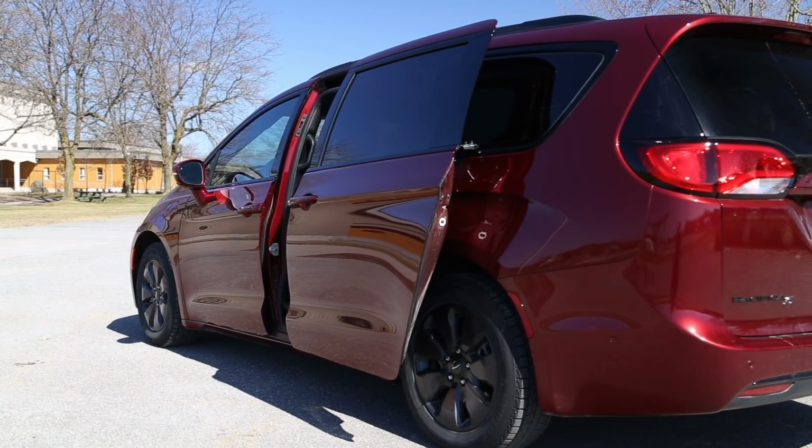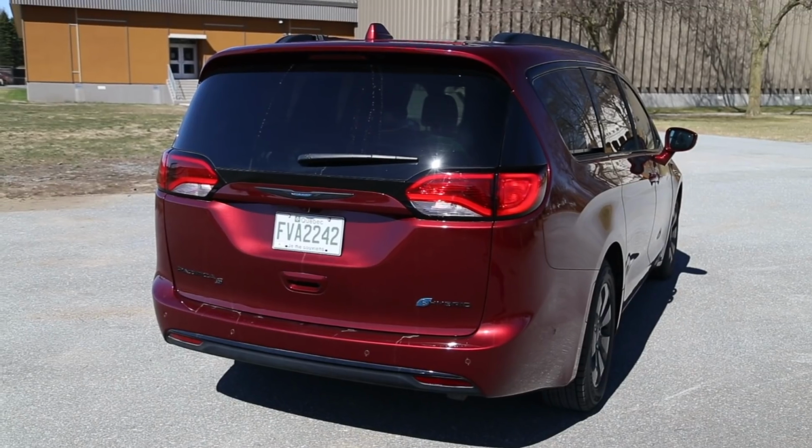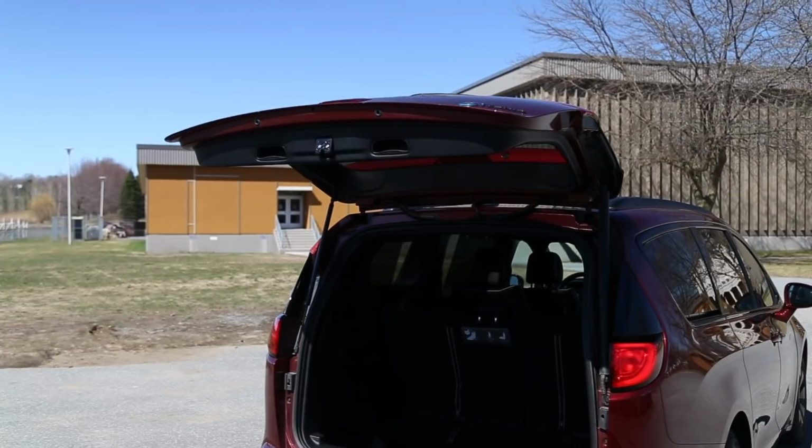You have the 360-degree camera system, which works pretty well. And then the automatic reverse braking system. I'm not a huge fan of that. We've tested it before on a lot of Mopar products. It's not for me. But safety-wise, you do get a lot of it.